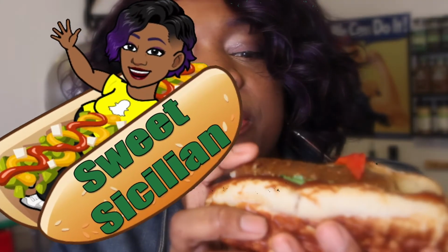Let's go to the sweet sausage. Love it or leave it. You know what's making me go wow? When you bite into it, it has this nice pop, like pow. And that's what it feels like, pow in your face. I have to admit, I don't taste a huge difference between the sweet and the Brats, but it's just really good. So this is the sweet Sicilian.